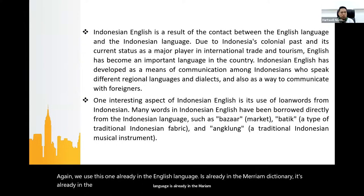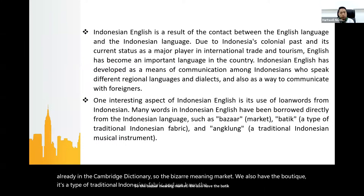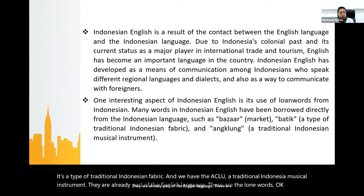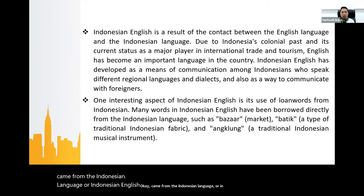We also have the batik. It is a type of traditional Indonesian fabric. And we have the angklung, a traditional Indonesian musical instrument. They are already part of the English language. These are the loan words, okay, that came from the Indonesian language or in the Indonesian English. Next, we also have the next one.